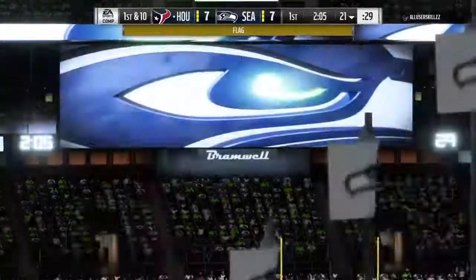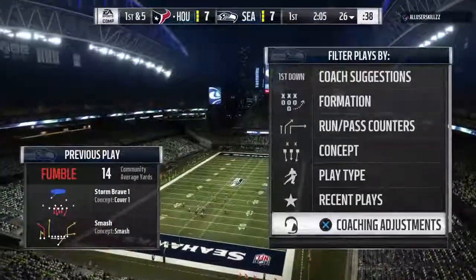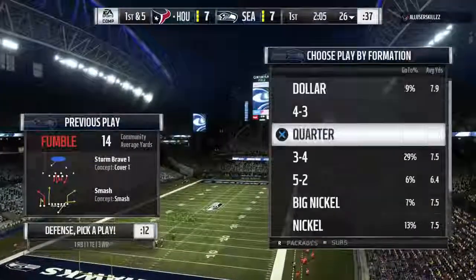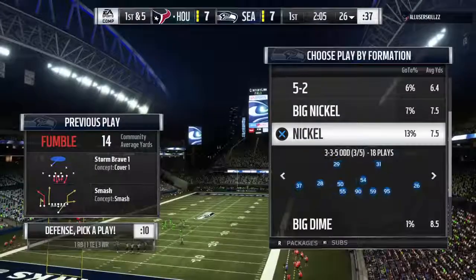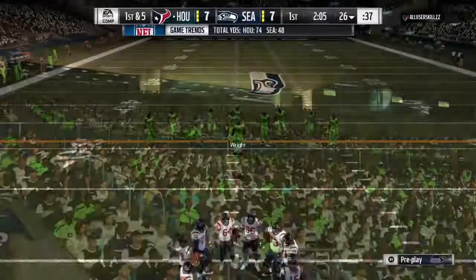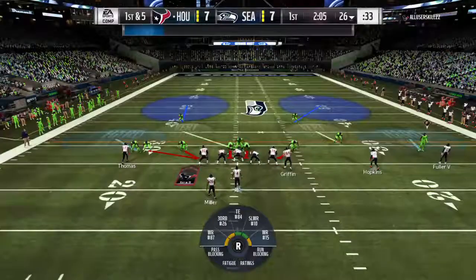Now flags will come in. I think this one's going to be on the defense for jumping. So they will accept the penalty and move forward. So this helps to start a drive. After the penalty, it'll be 1st and 5.